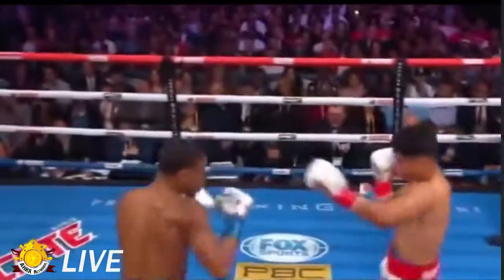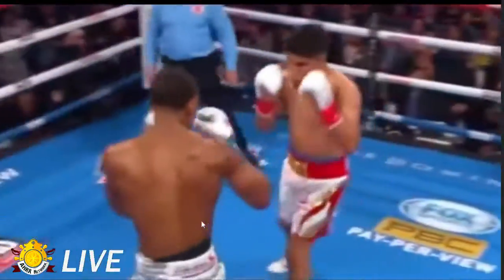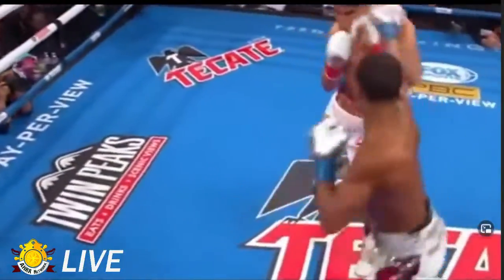You see Mikey's knocking those little jabs down to the body and trying to counter. So it's a cat and mouse game. He landed a nice little short right hand. 2 of them right there. He's playing it smart and he's being effective.